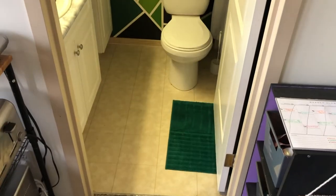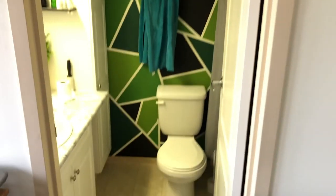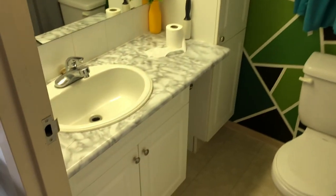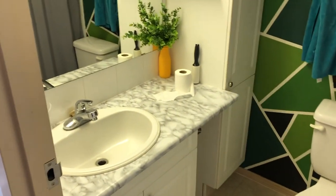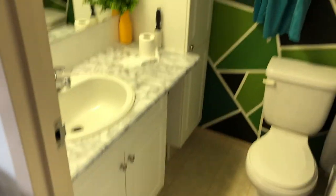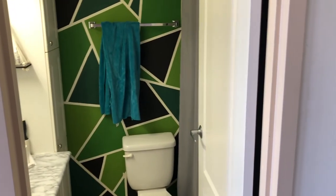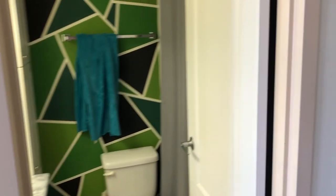Right next to my entry is my washroom. So my washroom, I painted the wall. You come in, it's got a nice big vanity. My toilet paper sits on the counter because the little holder doesn't hold it nicely. I have my skincare up there. I have a nice big bathtub here, which is nice for if Saturn gets wet or gets dirty, or if I'm having a bad chronic pain day, I like to take a bath.